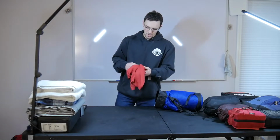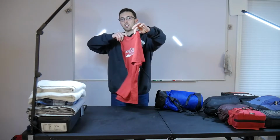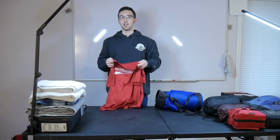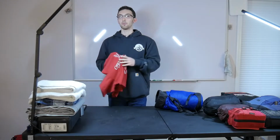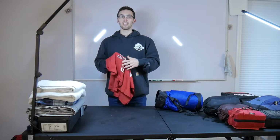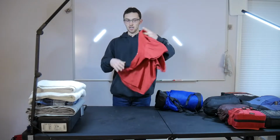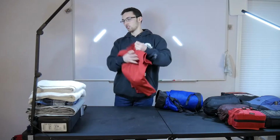Now the third item that I like to keep in my bag, and obviously it's not the warmest layer, but it is a dry layer. And so, after I come back from a trail run, or maybe I just want to switch to a new layer that's not soaking with sweat or water from the activity I've been doing, a nice non-cotton t-shirt is a great choice.